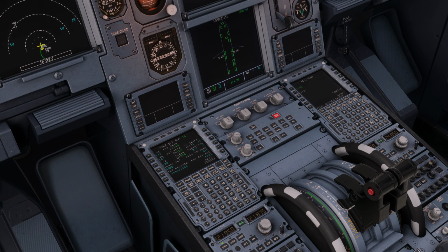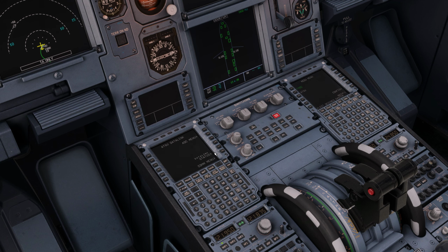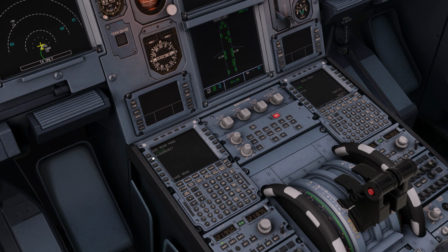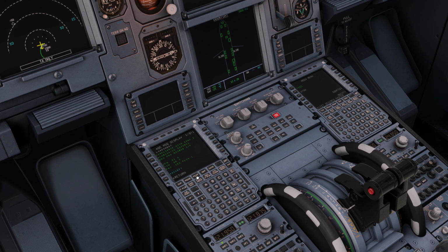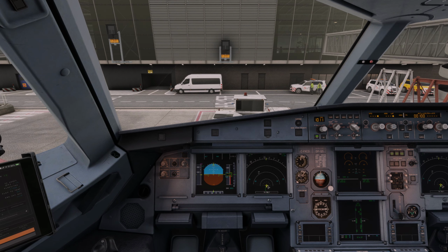Quality 942 Echo, readback is correct, startup is approved. Report when ready for pushback to ground on 121.875. 121.875 when we are waiting for the push and start. Thanks for the service. Thank you.